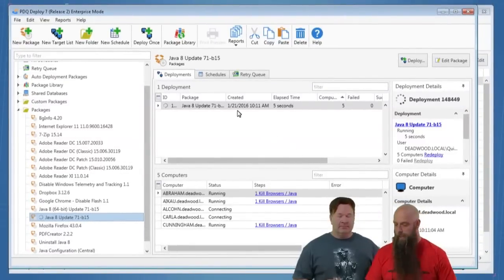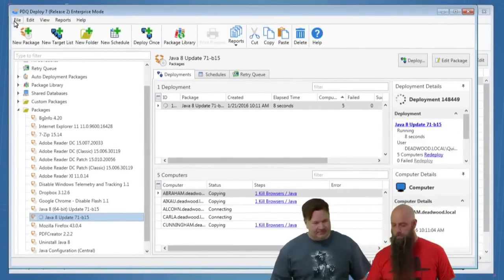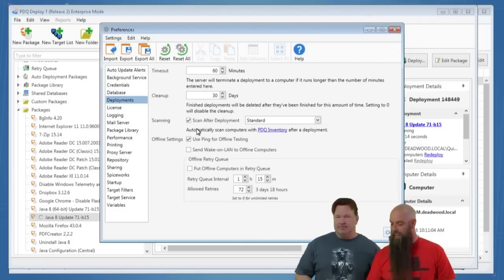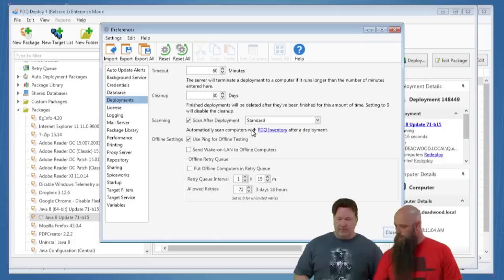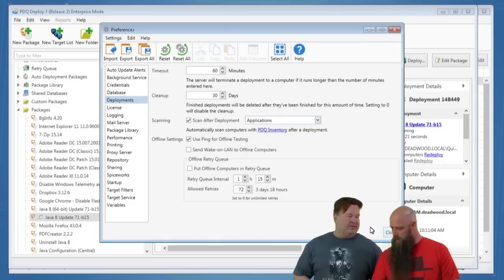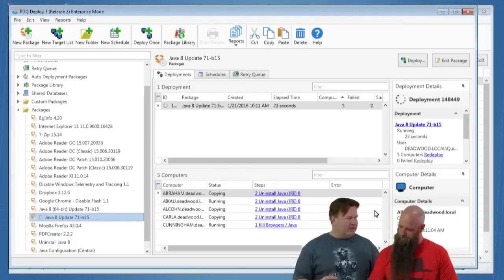And remember, while we're waiting, I'm going to go to the preferences. Make sure to deploy. If you look under deployments in settings, I've got the scan after deployment. I'm actually going to change that from standard to applications. Odds are the hardware has not changed since we've installed this. So applications.